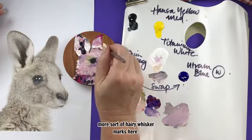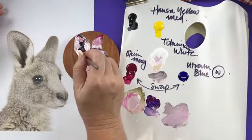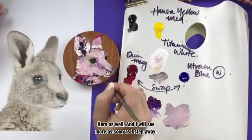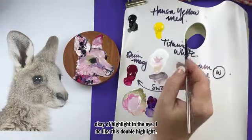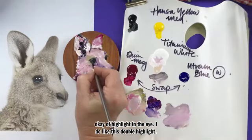A few more sort of hairy whisker marks here. Here as well. I know we'll see more as soon as I step away. Okay, bit of highlight in the eye. I do like this double highlight.